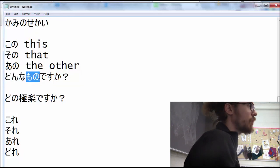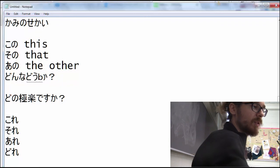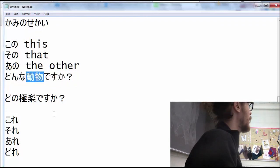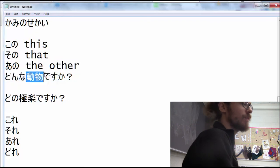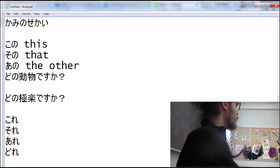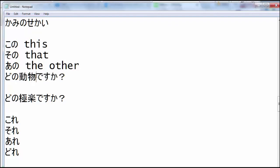Either way, dono means which, and donna means what kind. You're going to need some kind of word that comes after it, like mono, thing, or a class of something, like donna doubutsu desu ka? Doubutsu means animal. Donna doubutsu desu ka means what kind of animal is it? Or you can say dono doubutsu desu ka, which works whether it's two or more. You can't say dono desu ka. You have to say dono doubutsu or whatever the subject is.